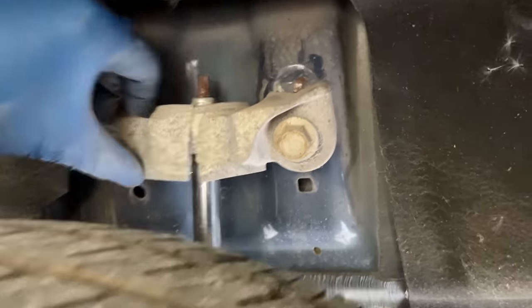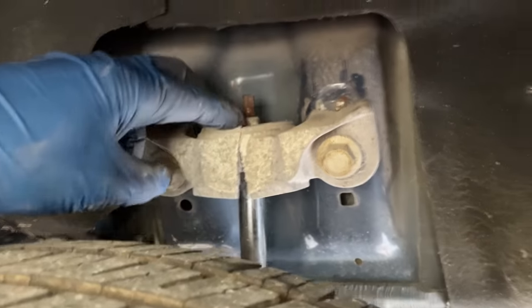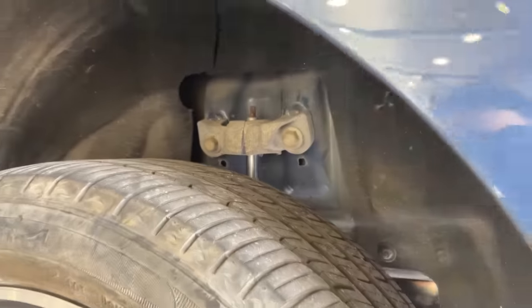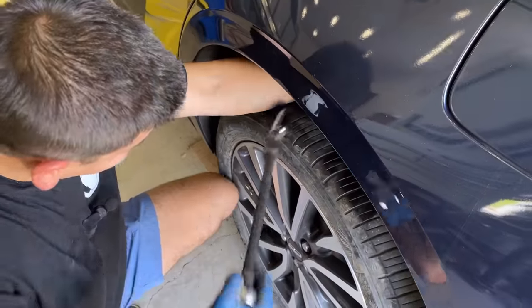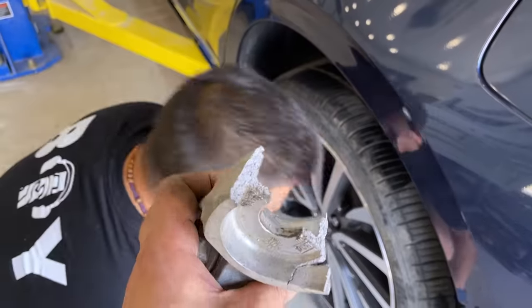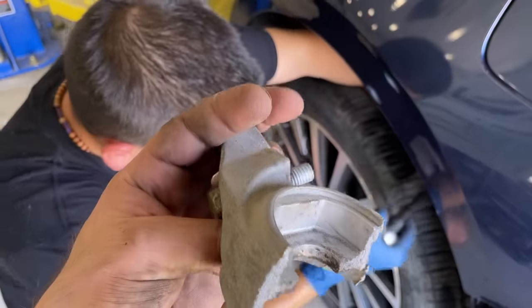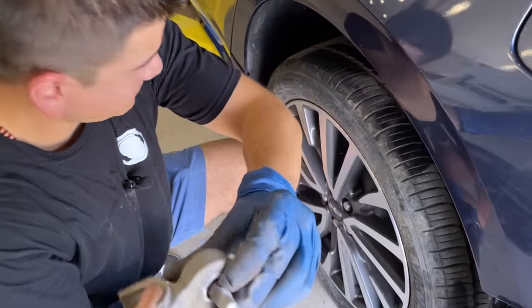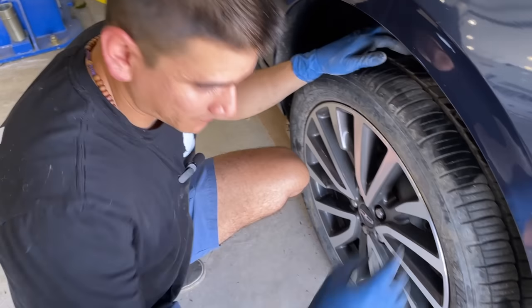Shock mount is completely busted. Not really sure how this could happen, but good thing we're not reusing that. There you go. Damn. Oh, wait, there's some more. Oh, okay. This one almost fell down. Is this the same? Yeah, that whole shock mount is completely busted.